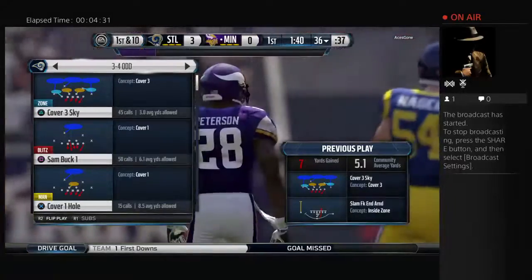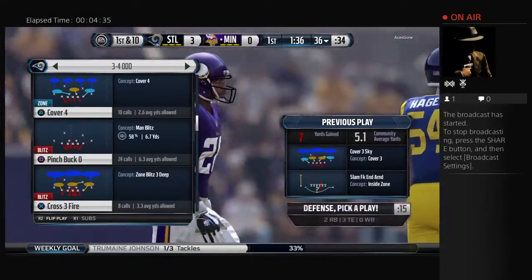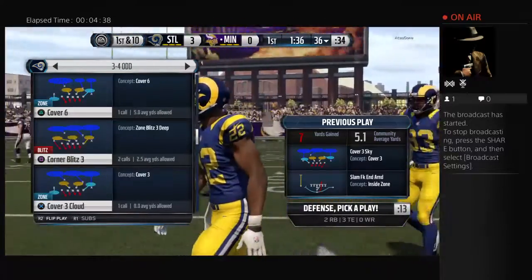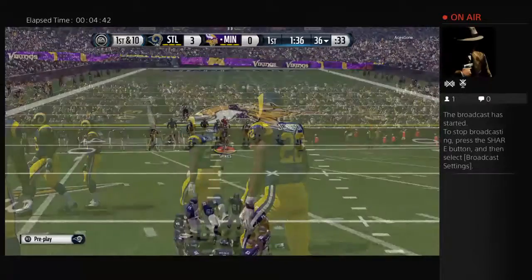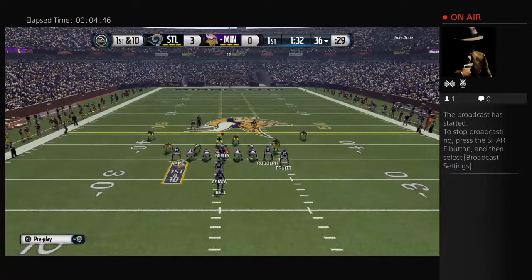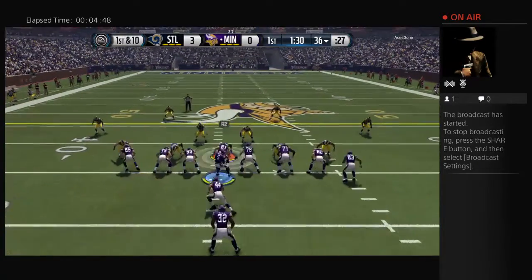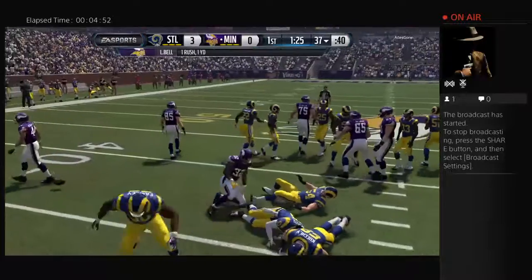Peterson's a very smart punter. He knows situations in the game. He saw the first down yard markers, and what does he do? He gets past them and picks up the first down. The Vikings come out in a jumbo set. The give, and gains about 1.